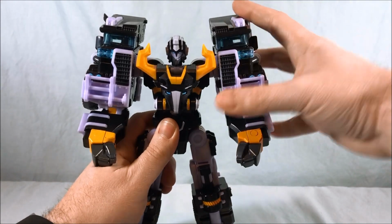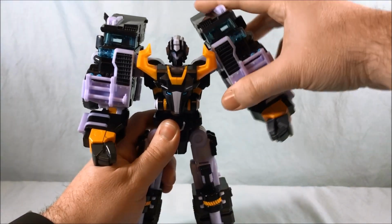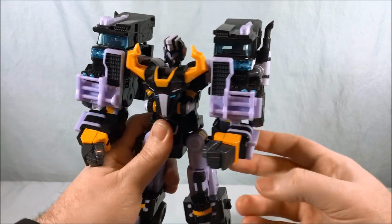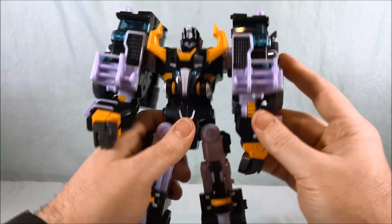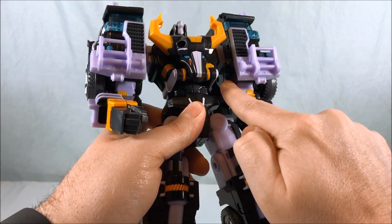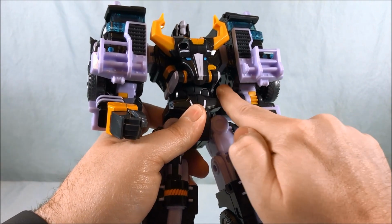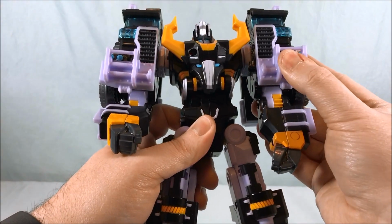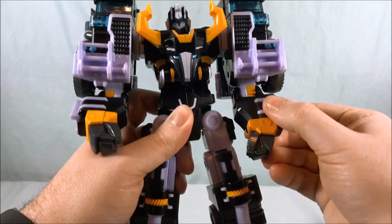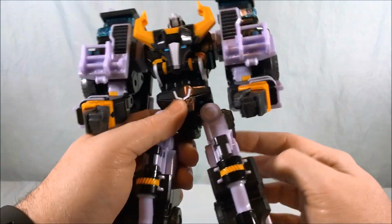Nice tight ratchet there in the shoulder. You can also have some movement there in the shoulder. You have nice, pretty much 90-degree ratchet in the elbow there. There is another joint underneath, up here. This is the elbow joint, obviously, but then there's another joint here. But that doesn't really move around all that much. It's really more for the transformation, so you pretty much just want to use the elbow joint.